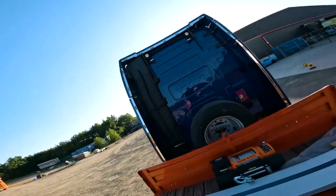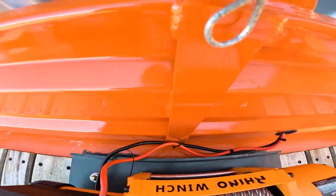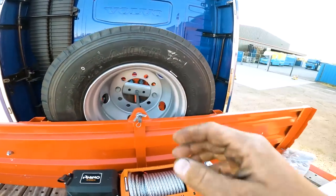Oh yeah, we did add a winch. Forgot to show you that. A lot of the stuff we do is export and all that jazz, so I thought a winch would be a handy idea. So we went ahead and got a Rhino winch installed straight into it, and that runs off the Anderson. We've got a spare in the front. We'll see how that works.